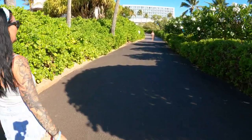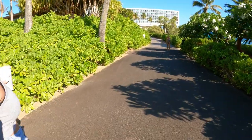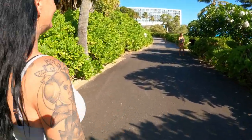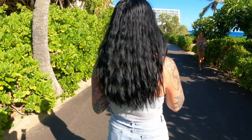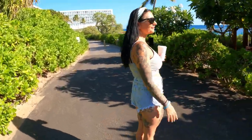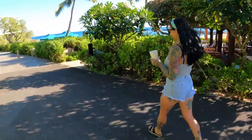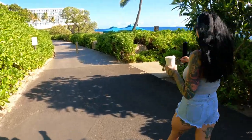Oh my gosh, you're carrying a puppy. Oh my god, it's a Chico. Let me see. Is it a boy or girl? Girl. She's beautiful. Ours had to stay at home. We have a boy at home. Oh yeah. So cutie.